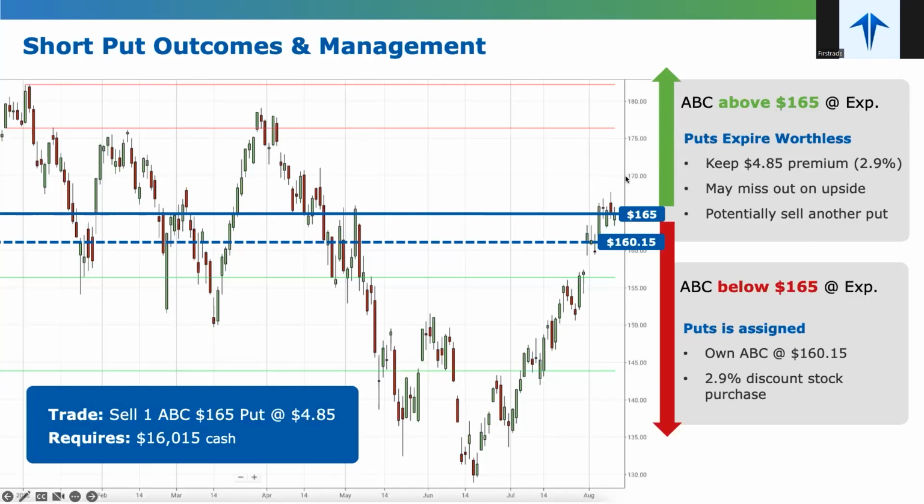But when that happens, that's when I would immediately consider this. The put will lose value at that point, because the right to sell at 165 is not so valuable if the market's trading at 170. So if it moves to that point, I'm going to consider rolling this option probably to a higher strike price out another day. And I should be able to buy to close that option back at a lower price than what I originally sold it for, because some time happened in between there.